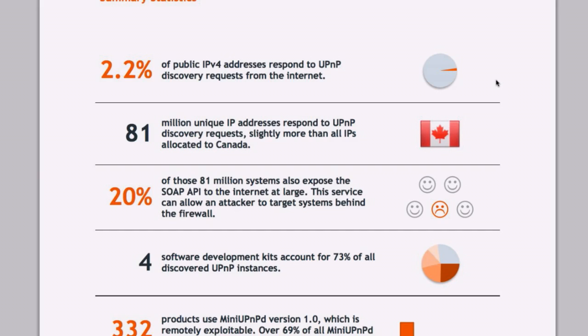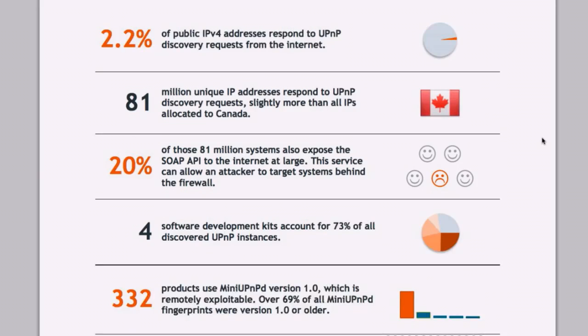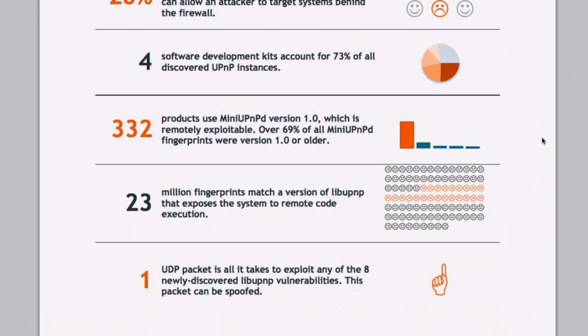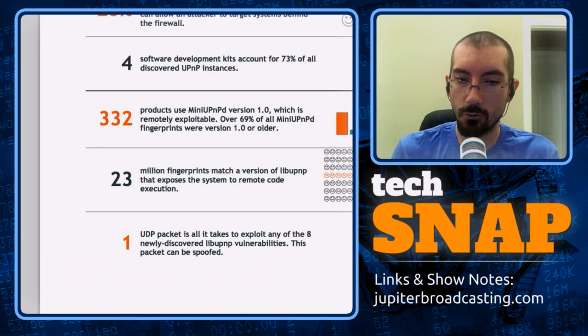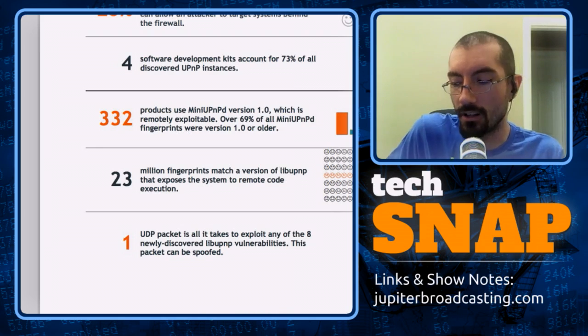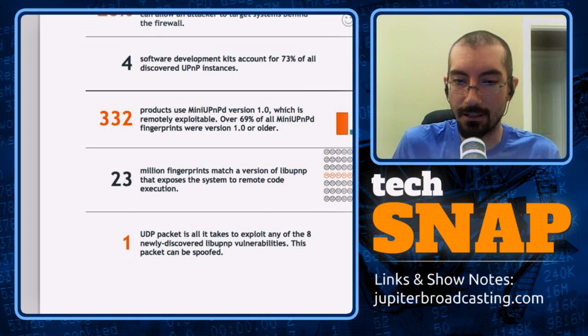The other worrying part is 73% of the devices were created using one of the four most popular SDKs. So those four SDKs account for basically three quarters of all the devices that have UPnP. If you find a bug in one of those four SDKs, you basically have a class break against this huge number of UPnP devices.